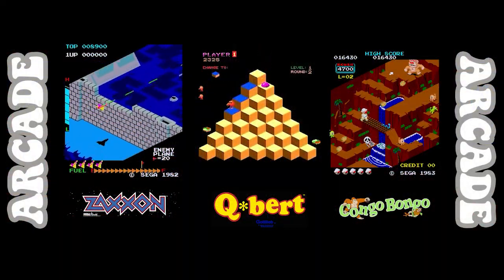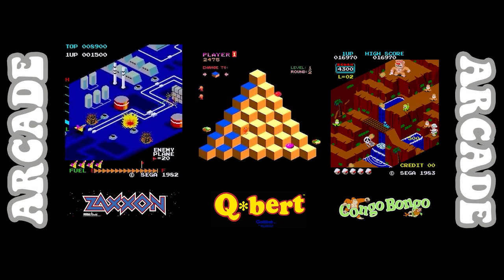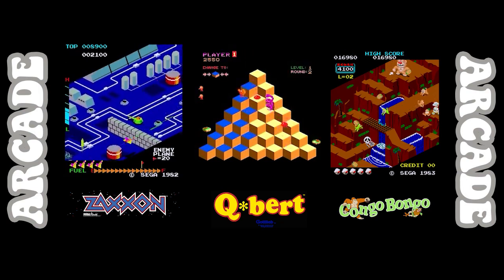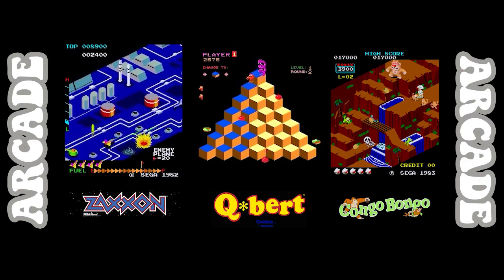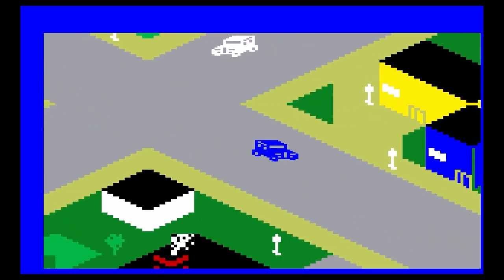The graphical innovations that Mendic introduced in Safecracker are where the game truly shines. The beautiful isometric point of view, which had been introduced in video games by titles like Zaxxon and other arcade titles like Qbert and Congo Bongo, hadn't really been seen in original console games up until that point. Safecracker was one of the very first to do so, and they did it very, very well.